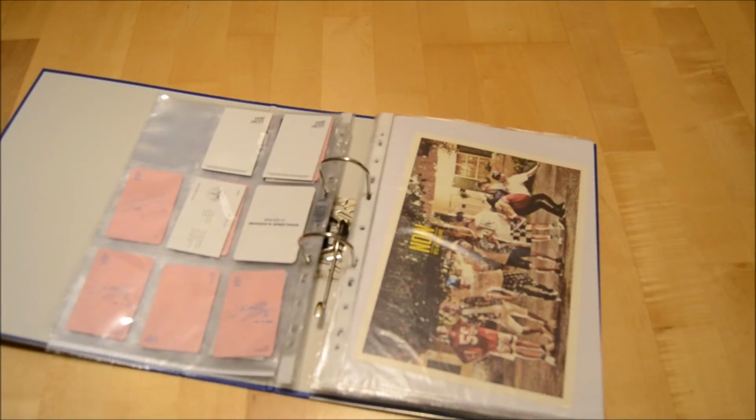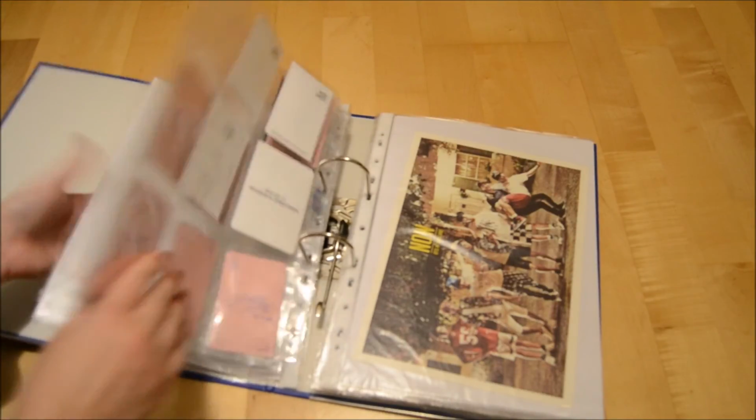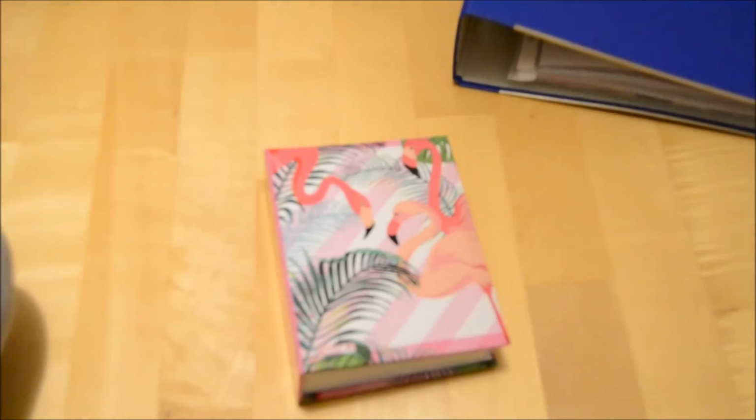So it was really worth it because now I have this space to collect, and with my new binder it's really awesome. So yeah, this is my new binder. And now we come to my little binder. Let me zoom you in.